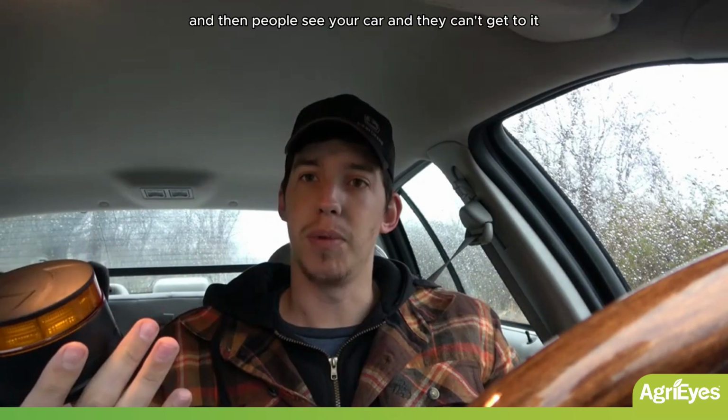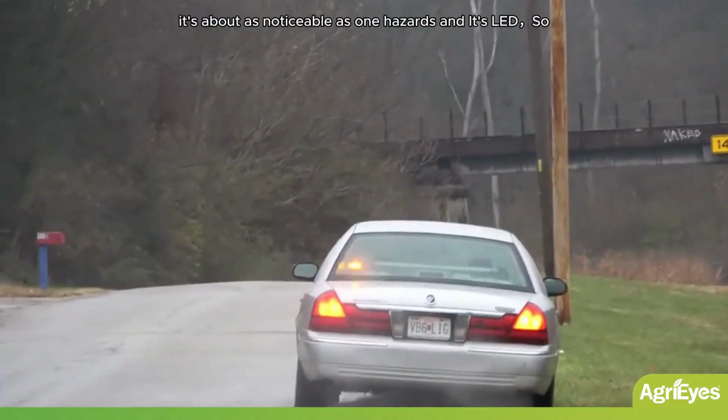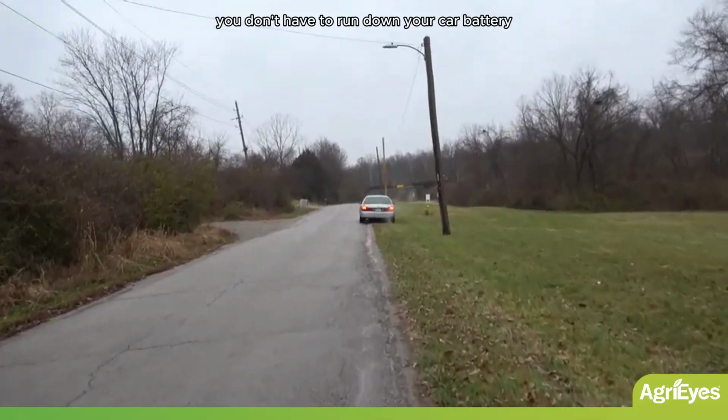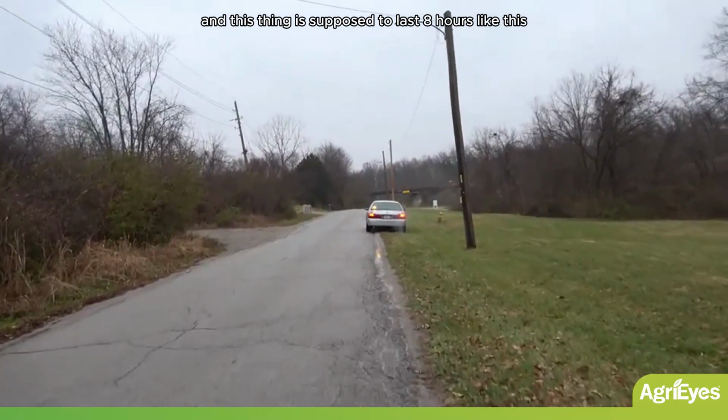Sweeping back and forth, and then people see your car, they can't get to it, it's out of the weather, you know it is weatherproof. It's definitely noticeable. It's not as noticeable as normal hazards, and it is odd, so it's definitely noticeable. You don't have to run down your car battery. And this thing is supposed to last 8 hours like this.